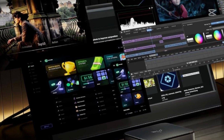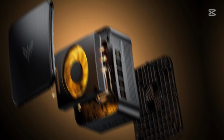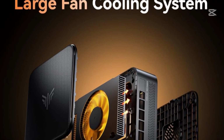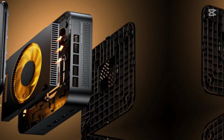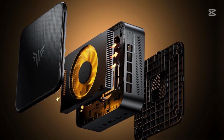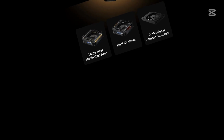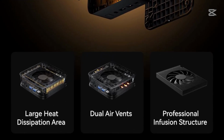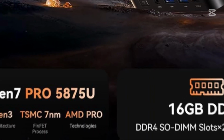The KAMRUI E3B mini computer is equipped with dual RAM slots, comes with 16GB DDR4 RAM, and is expandable up to 64GB, 2x32GB DDR4 3200 MHz. Triple 4K display. This desktop computer features an AMD Radeon RX Vega 8 GPU with 8 cores, a 2000 MHz frequency, providing sufficient graphics processing power while maintaining power efficiency.